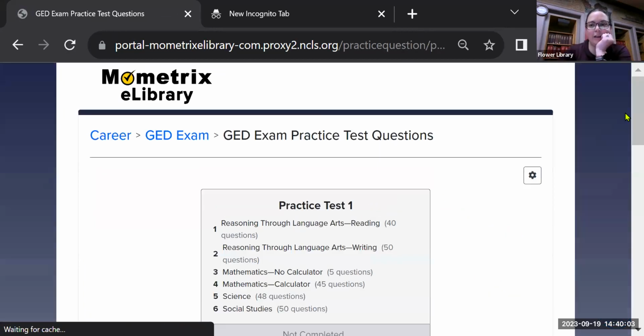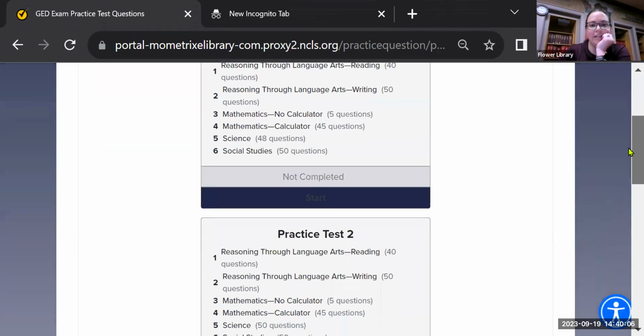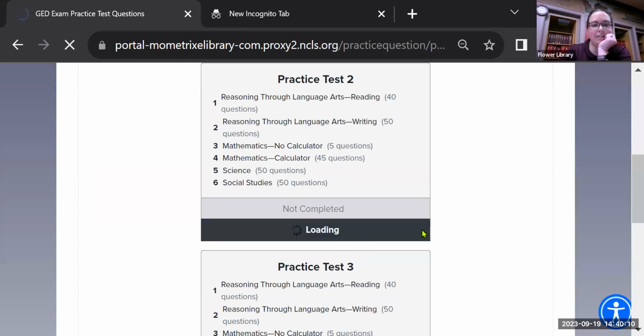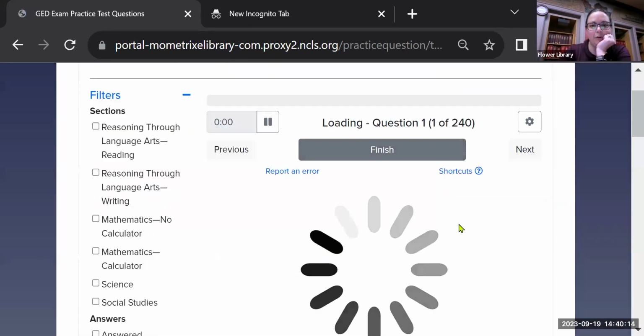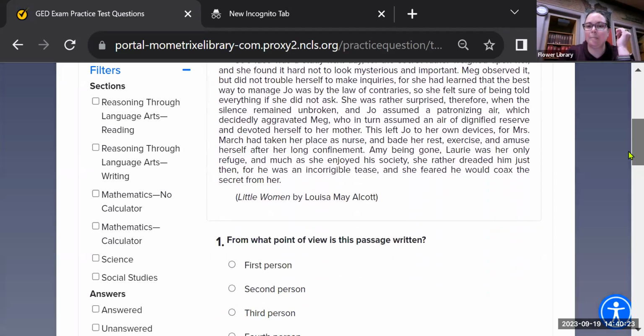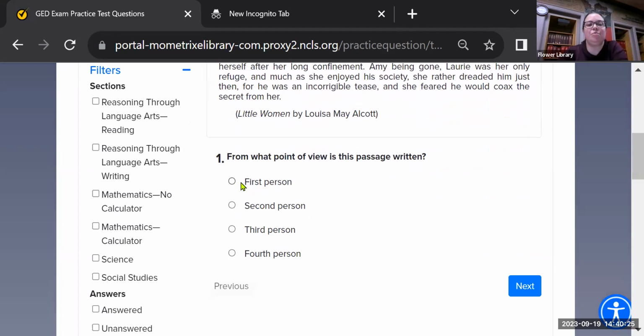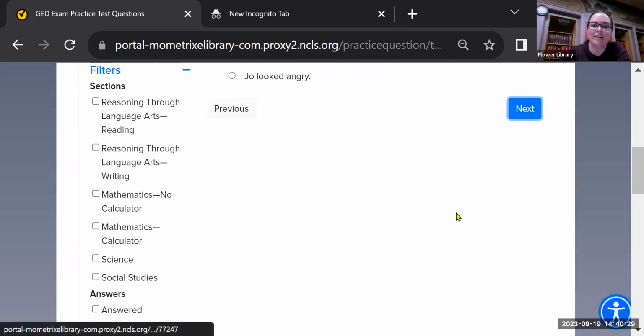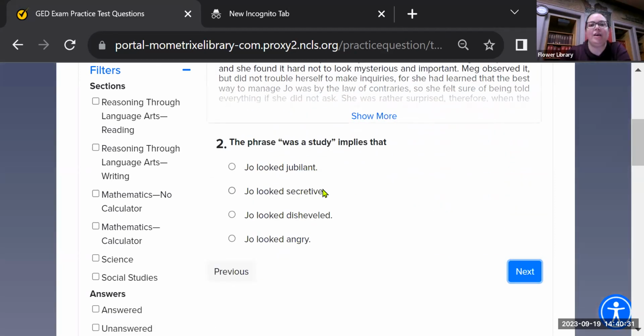Okay, so I'm going to go ahead and click on this. And this is, again, something where I'm going to randomly click start here and just show you one. Okay, so it's going to load. You'll be able to read through. It's going to keep a time for you. And this is an option where you can choose your answer. So I'm just going to randomly pick something, hit next.